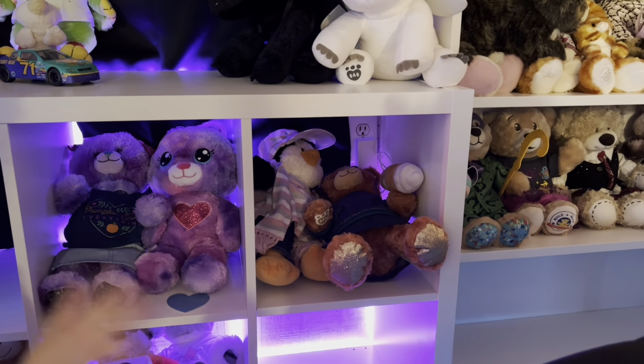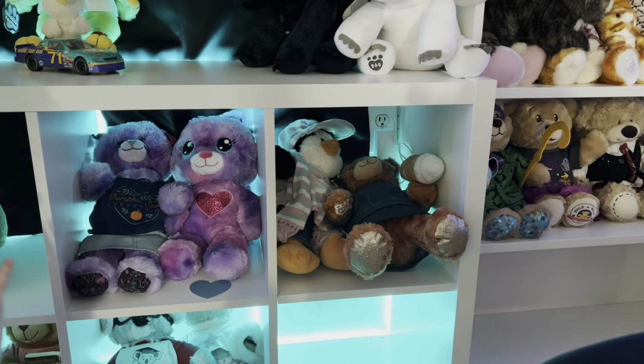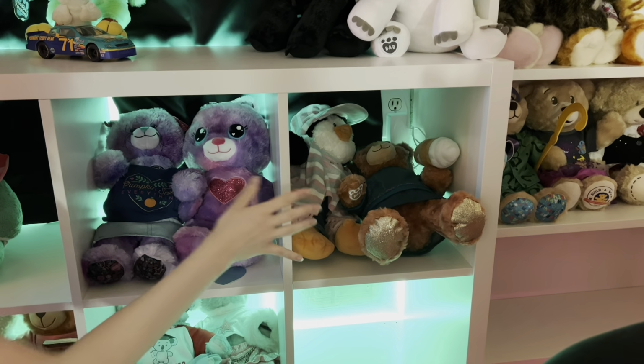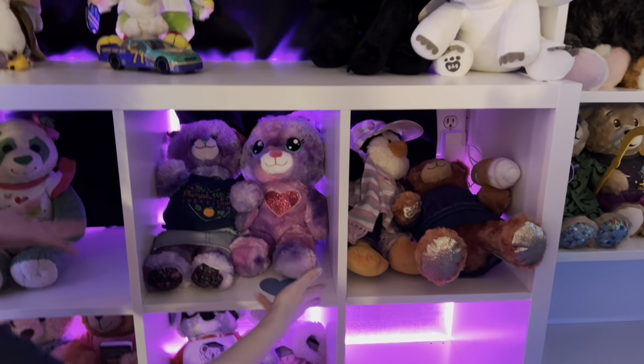Now I've tried to organize all these categories by similar things, and their similar theme is being, quote unquote, basic. But yeah, that's why they're there. And I don't remember when I got the penguin, but it was a while ago.